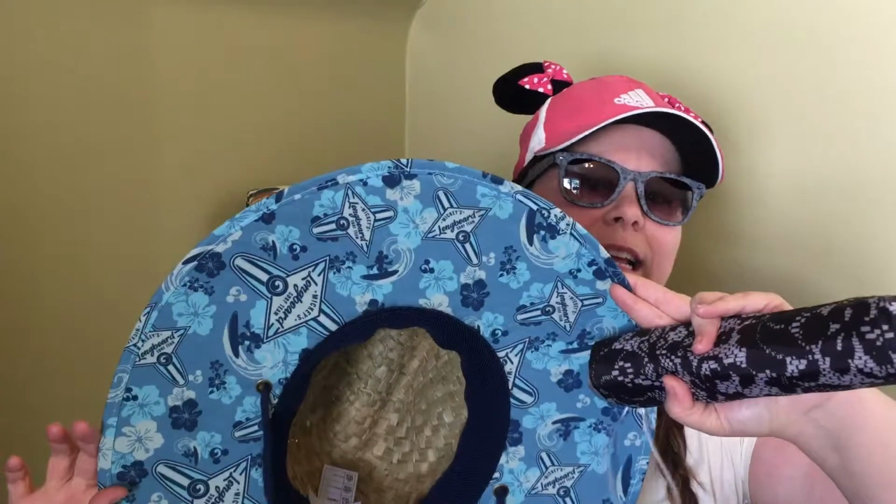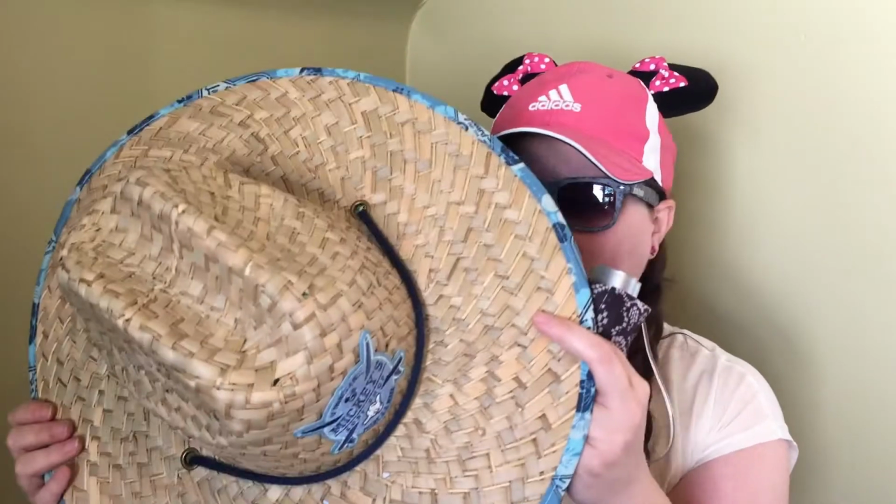It's lined underneath. What's cool about this one is that it covers all the way around, right? So it covers the back of your neck, which is nice, and it's a pretty light hat for carrying around even though it's big. And I actually saw a lot of people in the parks wearing these, so they were very popular.